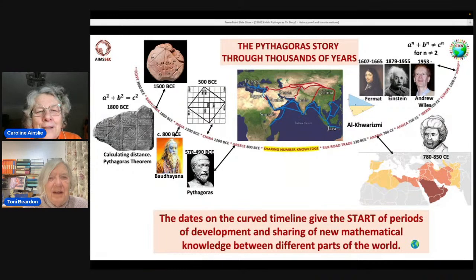Right. Well, now, this is quite a busy slide. As Caroline said, we did talk about the history of Pythagoras' theorem last week, but we didn't look at this picture. What you see is that this spans 5,000 years from the Egyptians right through to current time, and we haven't got any actual recorded writing from the Egyptians about Pythagoras' theorem. We have from the Babylonians, but not from the Egyptians.